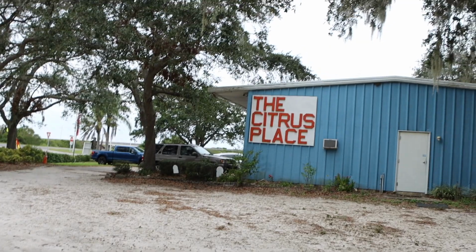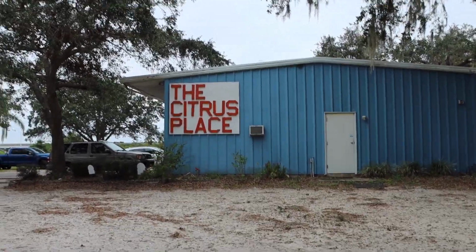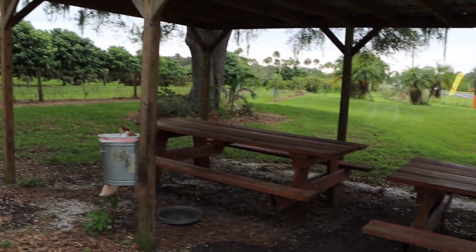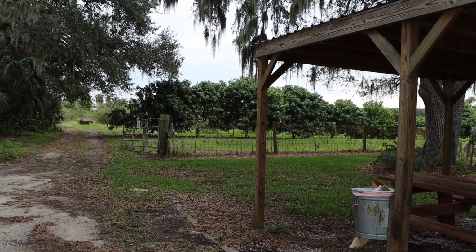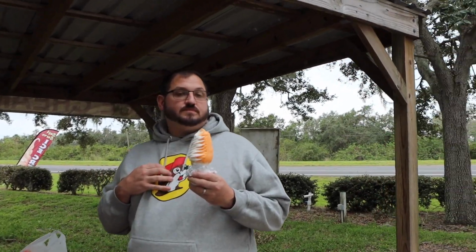There you go. All right, so right over there is where you buy your ice cream and snacks and everything. And over here is a little place to sit down. And I think back there is their orange groves, so maybe we will come back and pick oranges sometime. That sounds like fun.